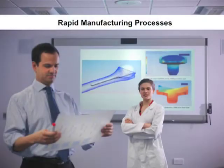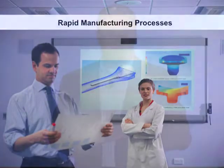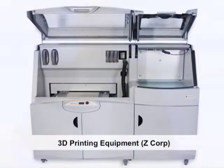Wouldn't it be great if all the products that we sold had a digital supply chain like this? It would make things just so much easier. Well, we're actually not that far off from a lot of the physical products that you buy in a store coming through a digital supply chain, through a technology called three-dimensional printing, or what is commonly now being called rapid manufacturing. So the way this works is you design a product in a CAD system, and then you'll send it off to a printer like this.